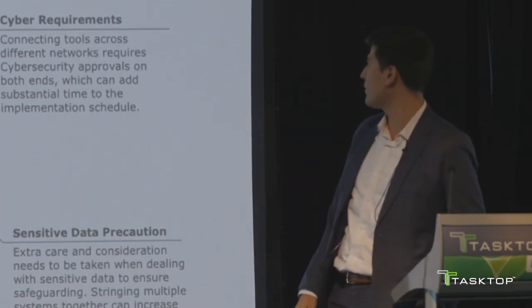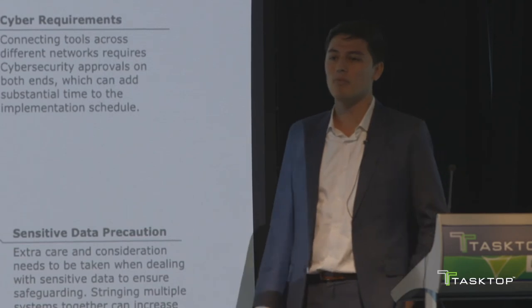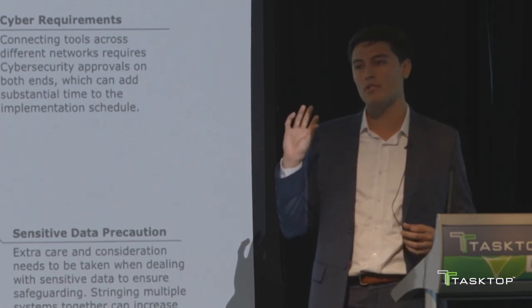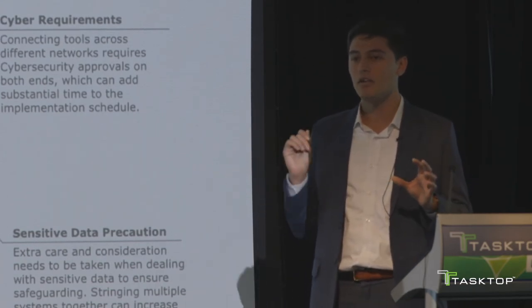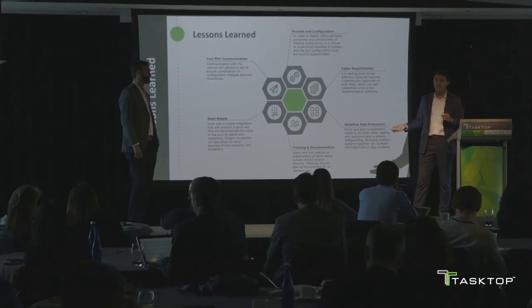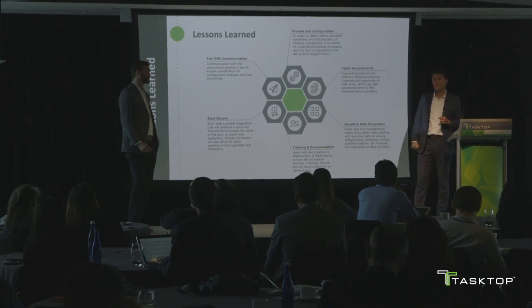So I'll move up to cyber requirements. For us, this was probably the one that has taken the longest time. Since we are in the federal space, there are a lot of cybersecurity concerns, and different programs are behind different networks and firewalls. Tasktop, anytime it connects to a system, uses basic username and password credentials. But these systems don't always just need a username and password. They might need a government ID to authenticate through. You need to make sure that when you're connecting your systems, you're thinking about those things, because within the government space, it's not always that quick to get installed.